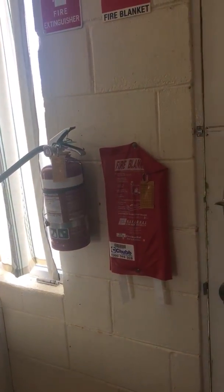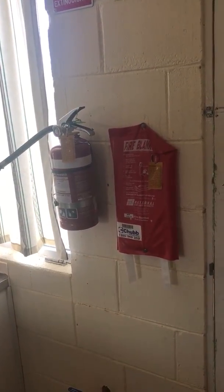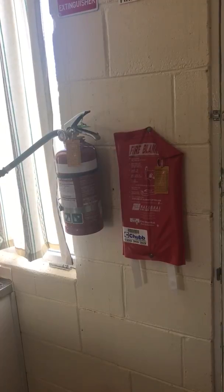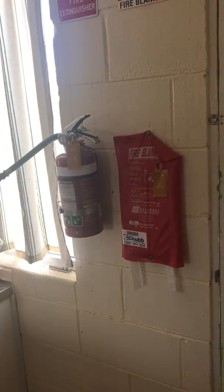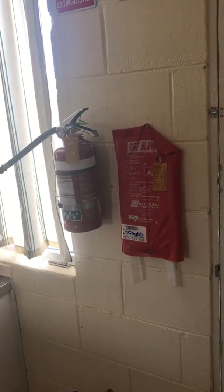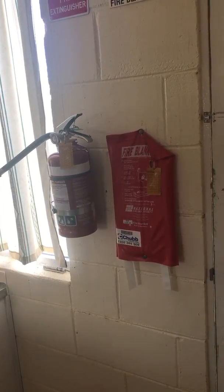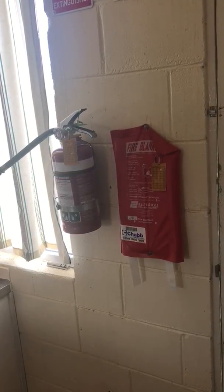Unfold the blanket, then hold the blanket with your hands wrapped in the top edge of the blanket, and this will protect you from the flames. Cover the fire completely with the fire blanket by throwing it or placing the blanket on top of the fire and leaving it there until the fire goes out. Let the blanket cool completely for 30 minutes to an hour after the fire is out. As most fire blankets are designed to be reused, it can then be folded and returned to the wall-mounted holder.